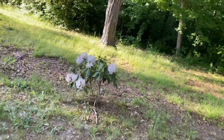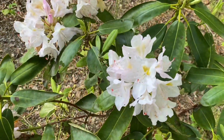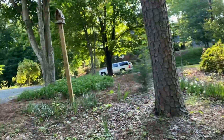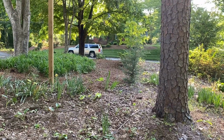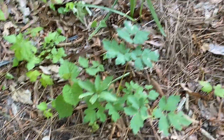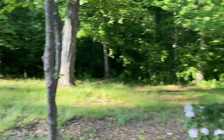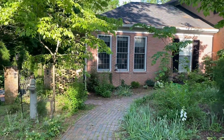In this area, we call this the woodland garden because I really don't do much in this area. But here is a rhododendron that just bloomed for the first time. And I have some hostas planted in this area, as well as some bleeding hearts that I just planted from root, so we'll see how those do. And let's go around to the front side of the house.